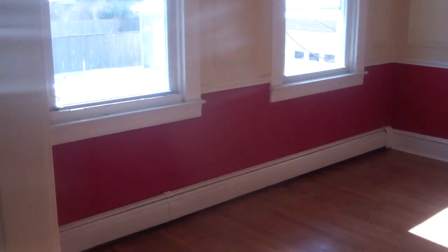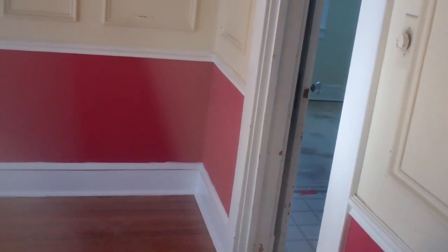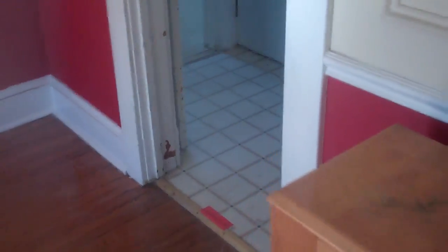Now into the dining room. 13.3 by 13.2 dining room. Baseboard, drywall, radiator. It's the kitchen.